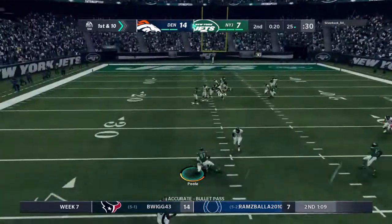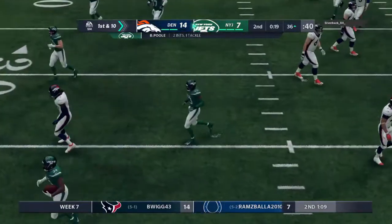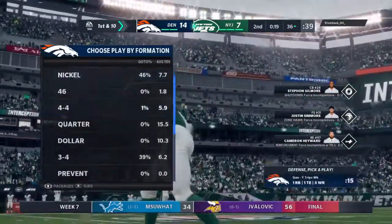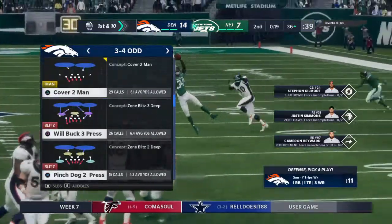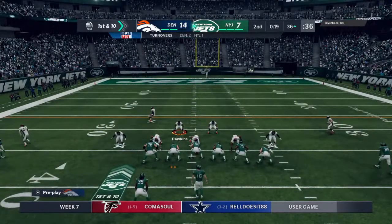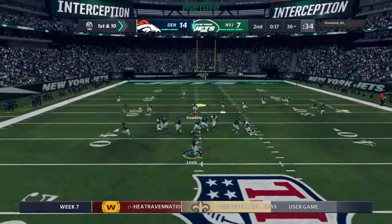We're looking for Judy, but it's intercepted. Picked off by Brian Poole. And his guys have got it back at the closing stages of the first half. Well, this was a 14-0 game not too long ago. Things were looking pretty good. Then you give up the touchdown on the last drive. Now the interception. So that's a lesson in trying to stay vigilant, isn't it? You have to stay on top of things.